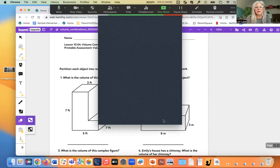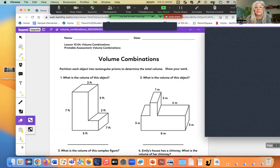So Maestro Jani will be coming in soon and she can also help if you're in a breakout room, okay? So you may go to a breakout room or you can stay with me and I'm gonna go through the first problem.